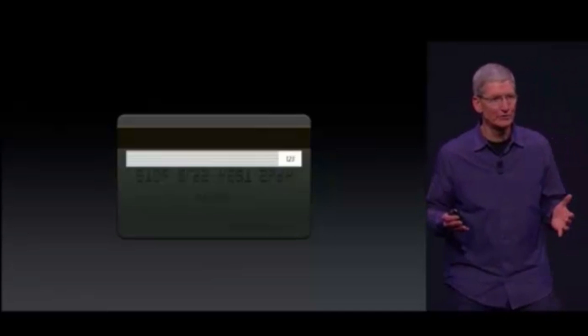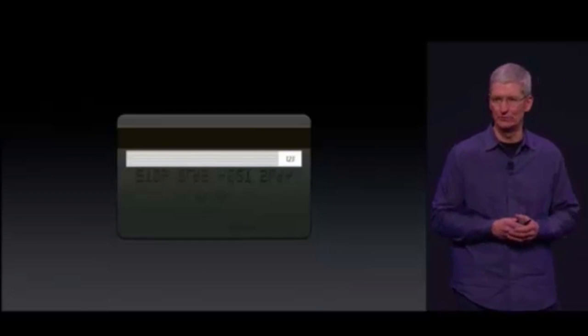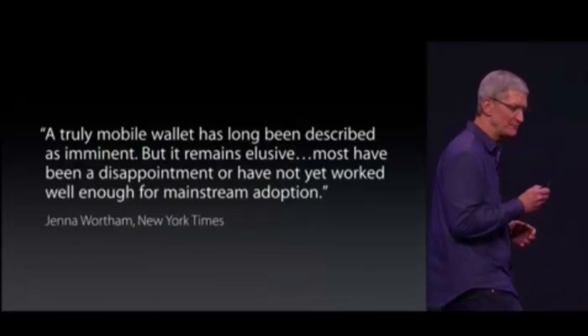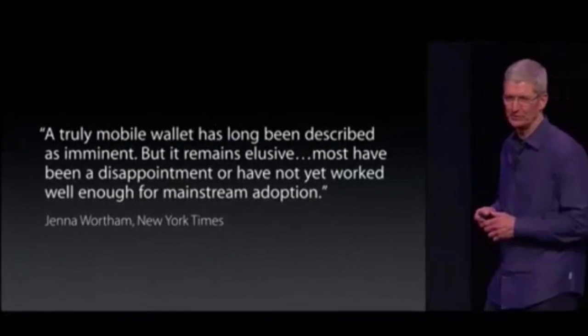It's no wonder that people have dreamed of replacing these for years. But they've all failed. The New York Times said it best. A truly mobile wallet has long been described as imminent, but it remains elusive. Most have been a disappointment or have not yet worked well enough for mainstream adoption.